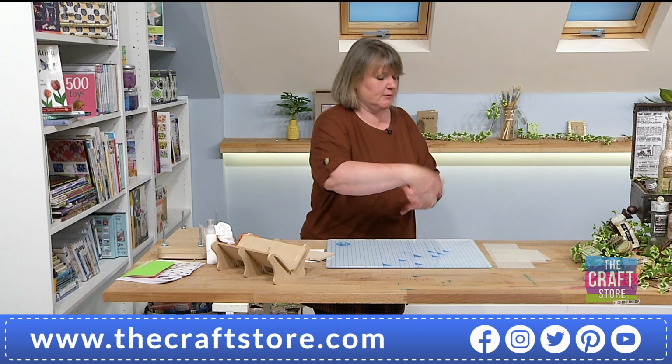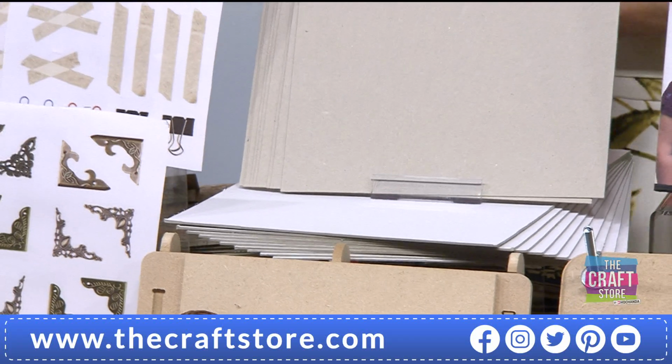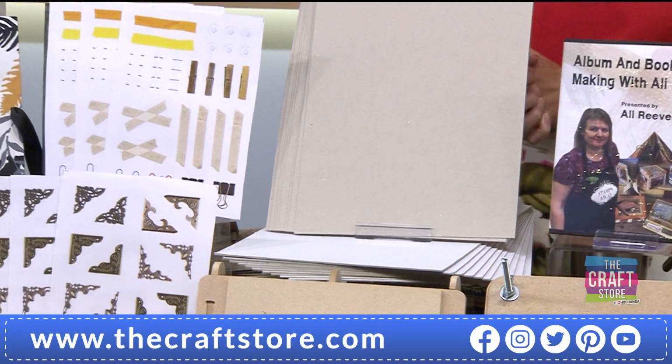Amazing. So if you're making an exploding box and you want it to stand on a windowsill or something, you've got that. Amazing. So that's really, really handy as well. So you have got that.